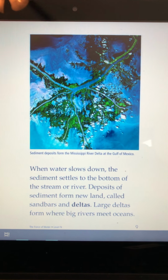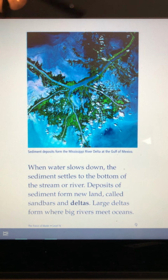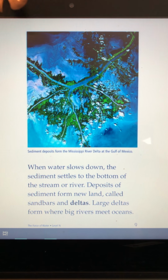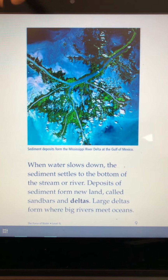When water slows down, the sediment settles to the bottom of the stream or river. Deposits of sediment form new land called sandbars and deltas. Larger deltas form where big rivers meet oceans.